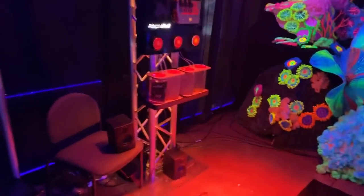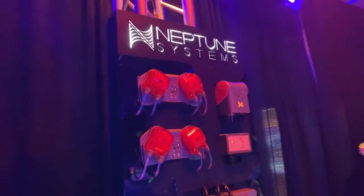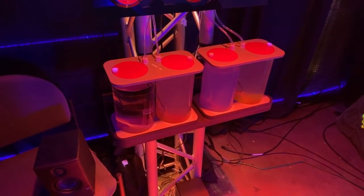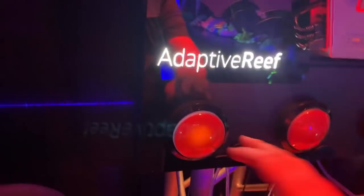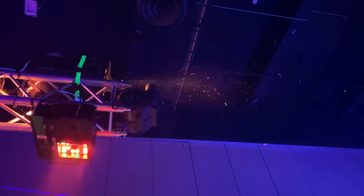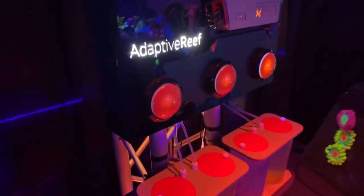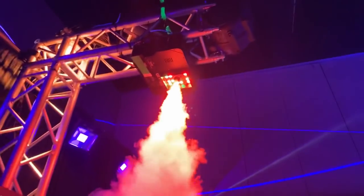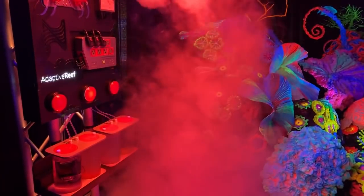Kyle from Adaptive Reef designed this control panel. Apex. That's two Apex dose pumps and DDRs dosing the fluid to run the snow machine and the fog machine. So if you hit button one, Apex Fusion, snow machine. Button two, Apex Fusion. Fog, man.